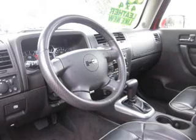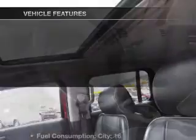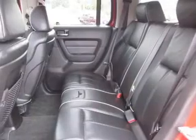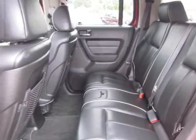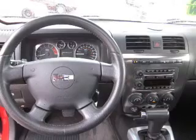Heated seats offer comfort in cold weather. Let the outside in with a built-in sunroof. Plus, enjoy these notable features that are included in this vehicle: air conditioning, power door locks, power windows, power steering, cruise control, power mirrors, an alarm system, an AM/FM stereo with a CD player, an adjustable tilt steering wheel.